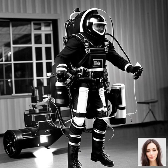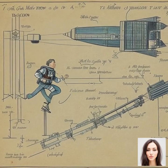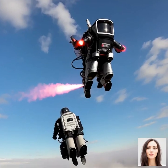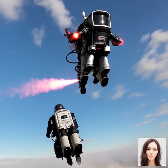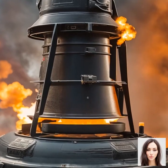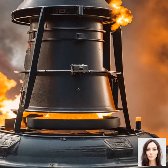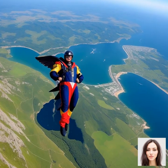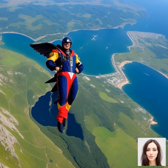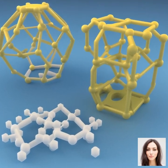All right, now that we've covered the history, let's delve into the engineering and technological principles that underpin the design and operation of jetpacks. For many, this might sound like rocket science, and, well, it kind of is. The basic principle of jetpack operation is Newton's third law. For every action, there is an equal and opposite reaction. In the case of a jetpack, the action is the rapidly expelled exhaust gases, and the reaction is the upward thrust that propels the jetpack and its pilot into the air.